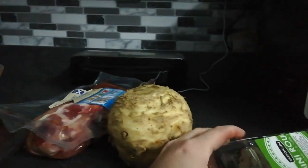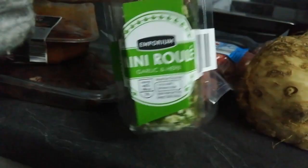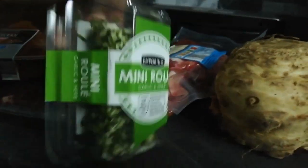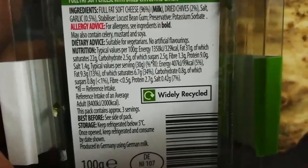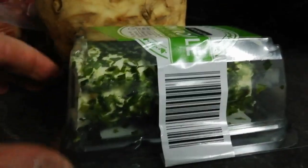I will report back and let you know. I've still got a lot of cheese left from last week, so I didn't need to buy proper cheese, but I love this. It's the mini Roulé garlic and herb, and it looks like that. It's a soft cheese with the garlic through it, and carbs wise, there's 2.5 grams of carbs in the whole thing, and I won't eat all that at once.